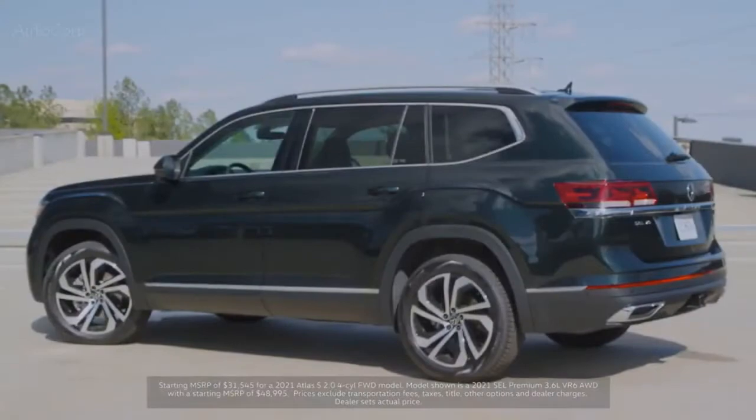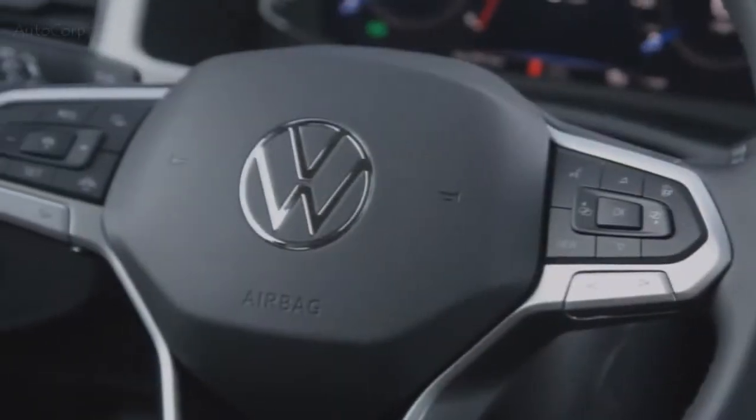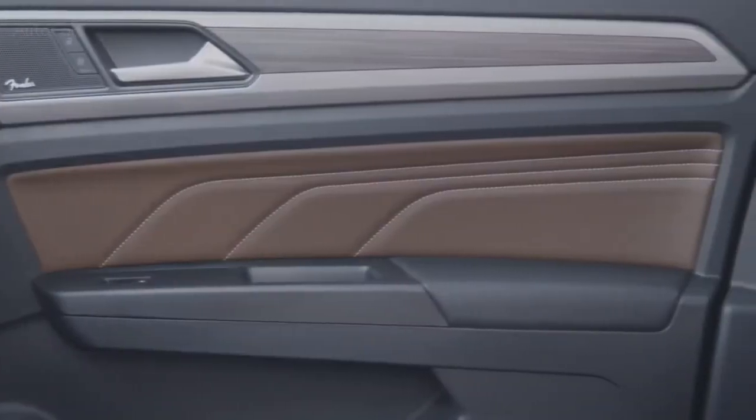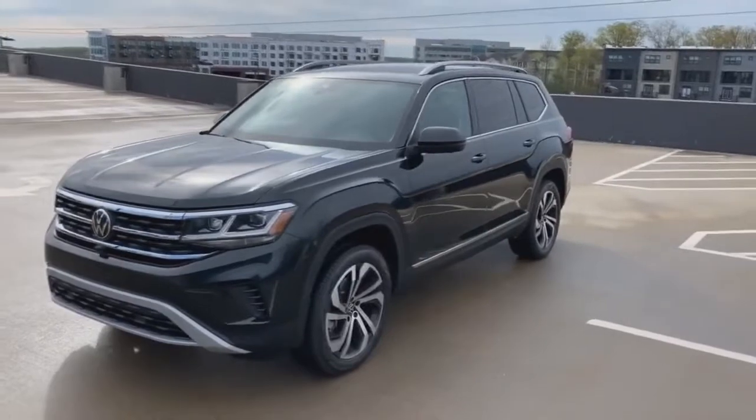This is the new Atlas, which starts at just over $31,500. The beautiful one behind me here, you can see, is finished in a new color, racing green. And I'm going to spend a couple minutes to really talk you through some of the highlights of the car and also some of the cool changes that we've effected to this vehicle. Okay, so let's start a little bit on the exterior of the car.